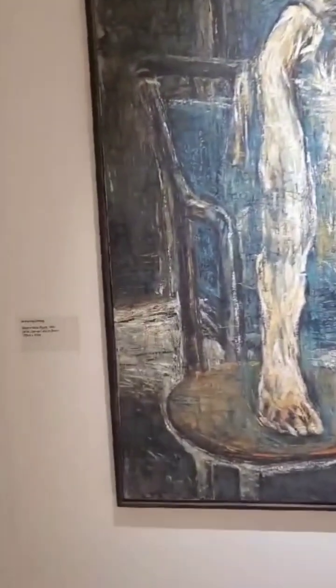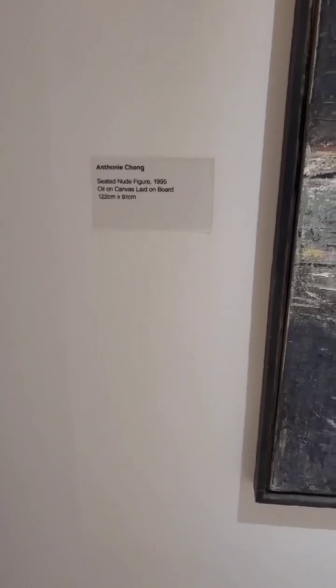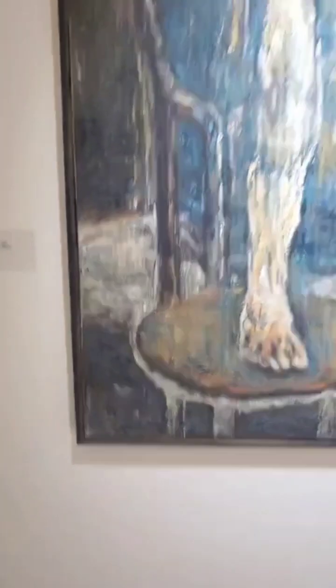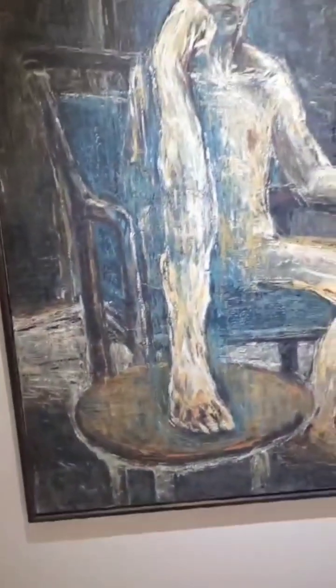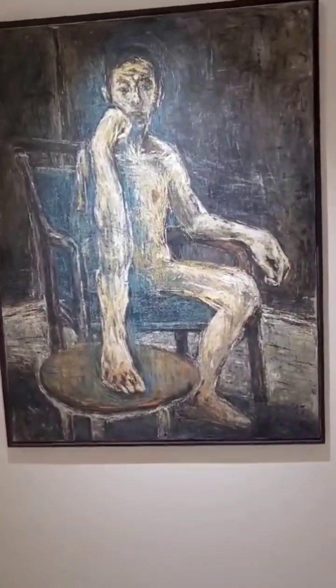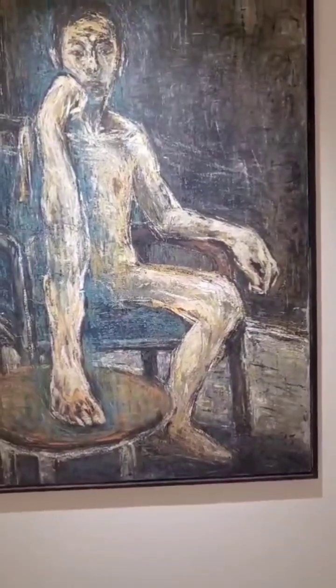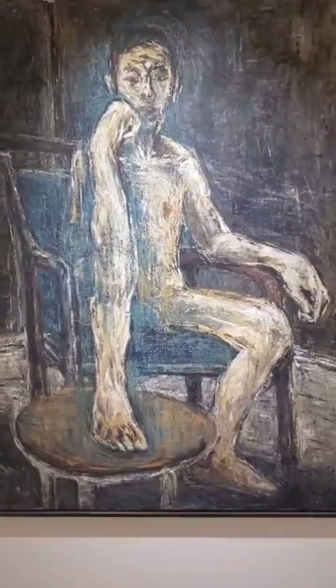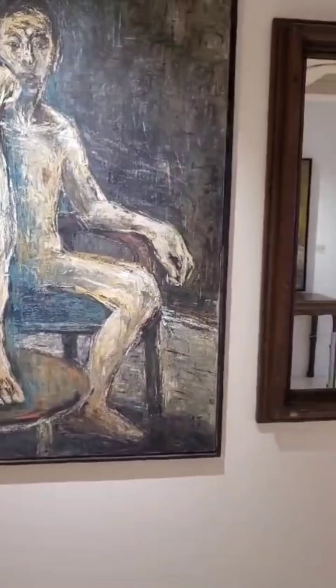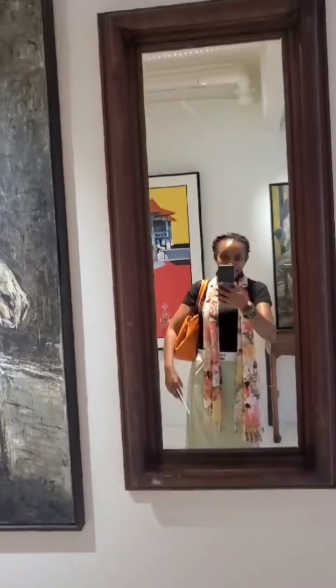And then this is the other wing on the first floor. This is titled Seated Nude Figure by Anthony Chong. It is oil on canvas. Look at all the details and the work that went into putting this on. The painting, to make it look like it's an old painting that is still new, took a lot of work. And then there's a mirror beside it that reflects on the other side. And yeah, that is my outfit for today. You can see.